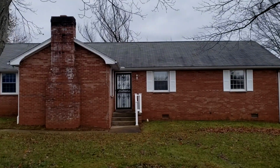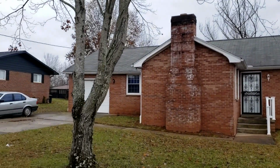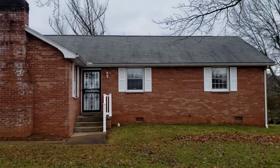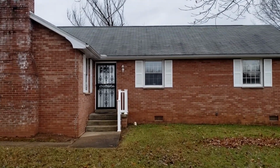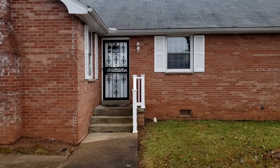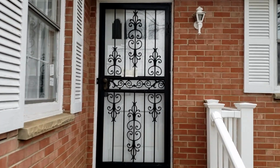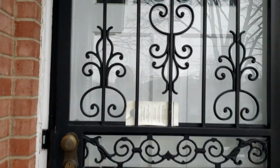All right, here's one of the houses that we're looking at today. This is actually the second house. The last house we just drove right by because it was not in a good area and it did not look good. So I'm going to run up to this and knock, just like last time, and see if anybody's home. I already see a little sticker right here on the door, which is usually a good sign that nobody is home.